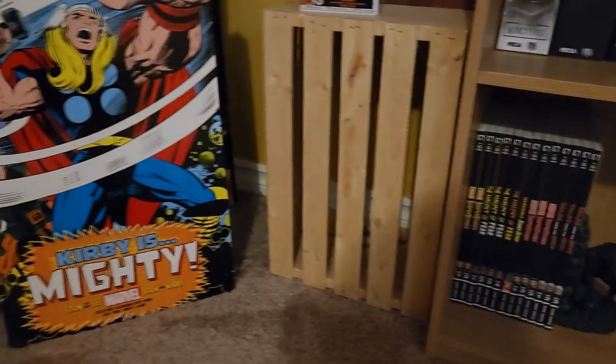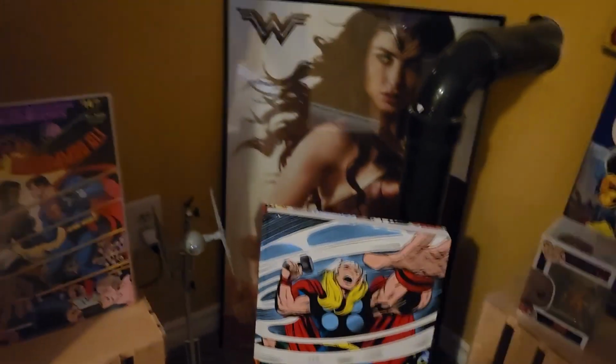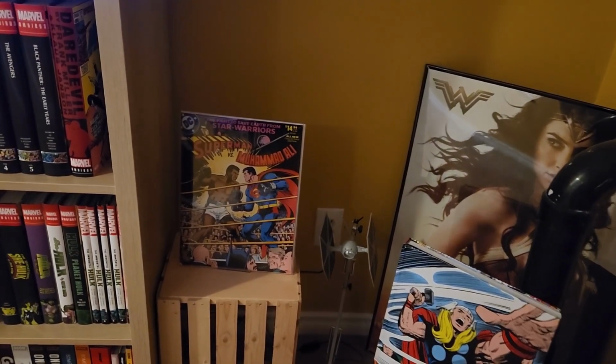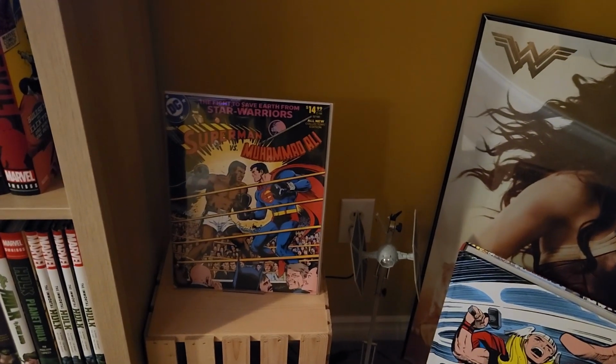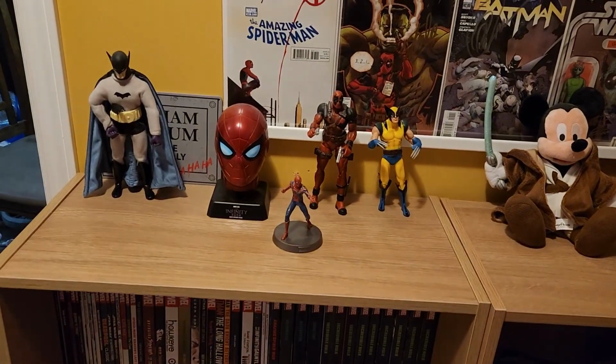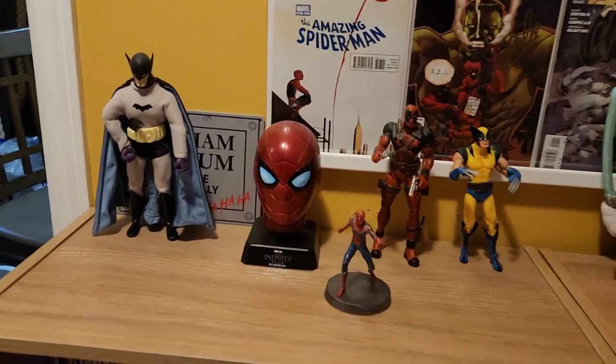Over here is a big Thor book celebrating the work of Jack Kirby, and a facsimile edition of All New Collector's Edition number 56, also known as the issue where Muhammad Ali fought Superman. These shelves are home to my figures and prop replicas, as well as some other books.